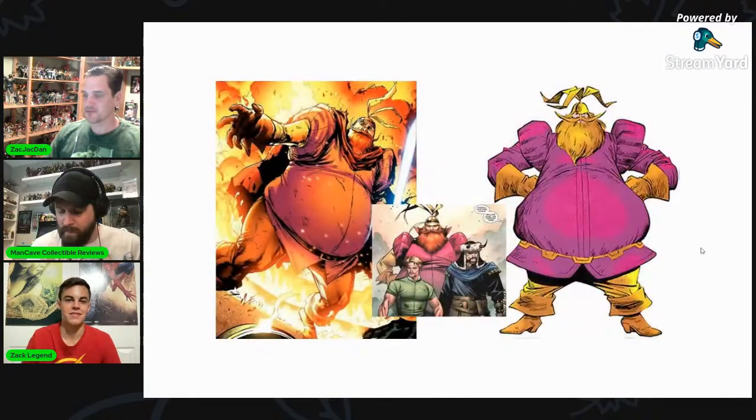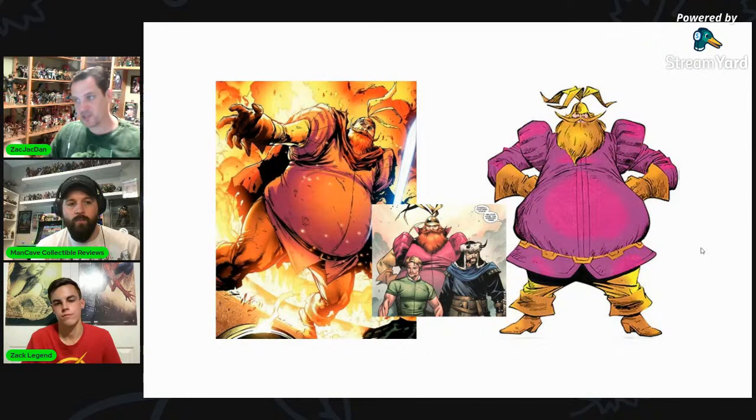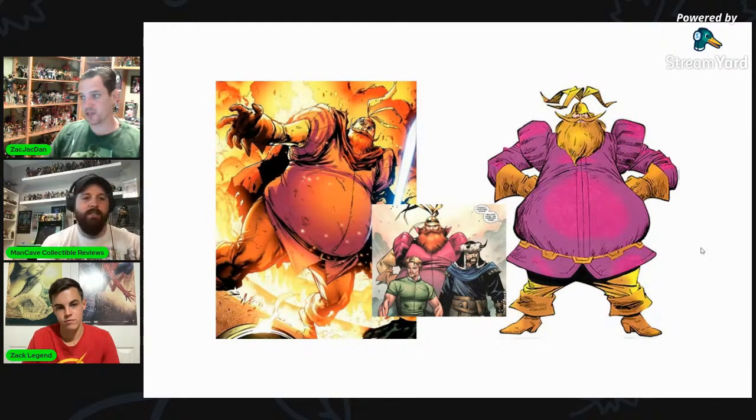All right. Volstagg from the Warriors Three. We definitely, number one, need to see the Warriors Three, period. But Volstagg, to me, would have to be a Build-A-Figure or just a three-pack with the three of them, right? Yeah. Now, we were talking about the Blob. This is a completely different shape body than what the Blob would be, so they couldn't reuse that, right? They might be able to reuse bits and pieces somehow.